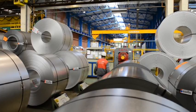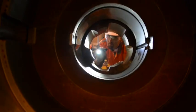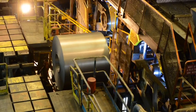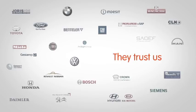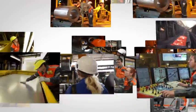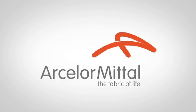ArcelorMittal Atlantic Lorraine produces reliable and durable steel. It's by innovating and modernizing its tools and processes, and by incorporating a sustainable development policy, that the industrial company further demonstrates that it is a major player in the steel industry in Europe. ArcelorMittal Atlantic Lorraine is preparing for its future today.